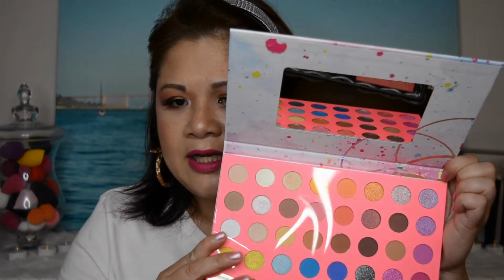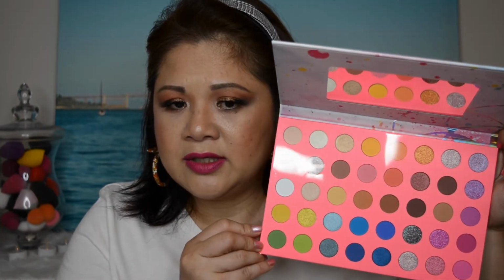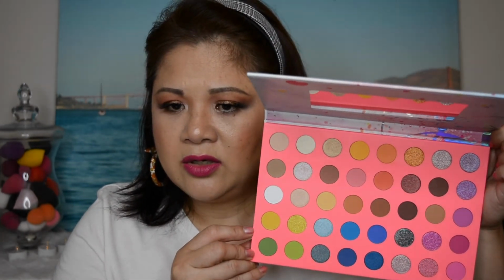It's called their Cosmic Flight Eyeshadow Pigment Palette. It was originally retail $24.95, and they reduced the price, and then I got this for a further 50% off on top of the sale price. So this is actually quite pretty. It's got that mirror, and it's got all these beautiful colors.